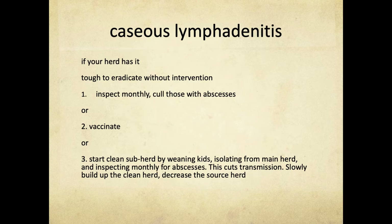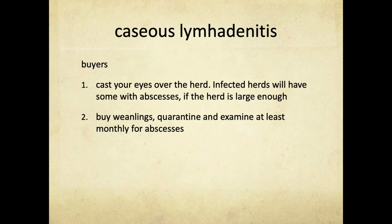Slowly, you can build up the clean herd and decrease the source herd if that makes sense to you genetically. But what you're going to have to do is have a part of your farm that's clean, that's been clean for 5 months, that you can put those weaned kids on, and where you can avoid any abscess draining. That's the challenge, but you can meet it depending on your situation.